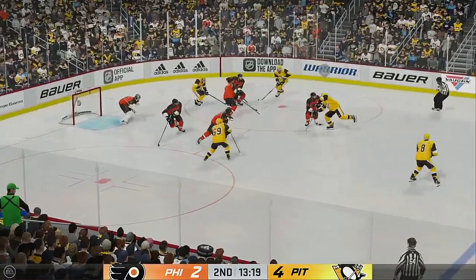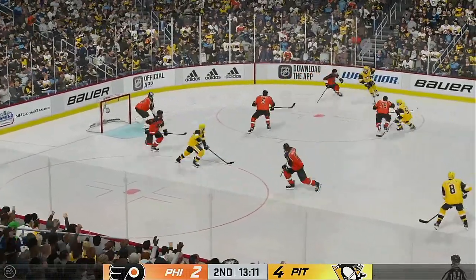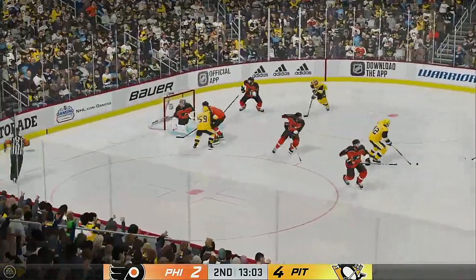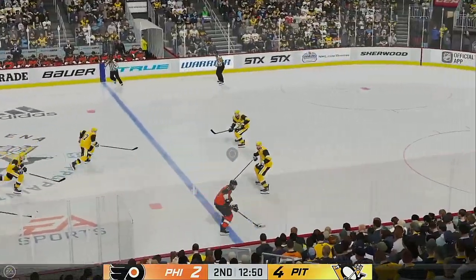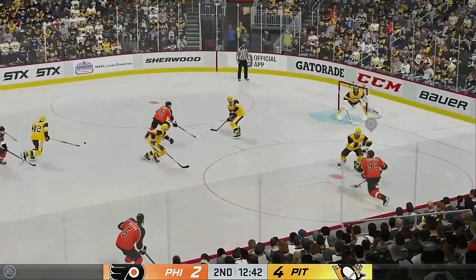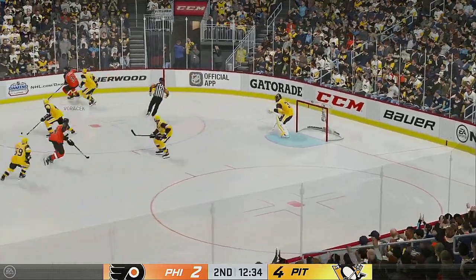Crosby's won the draw here in the offensive zone. Pittsburgh's got a hold of it along the wall. Handles the puck at the point and comes up empty. He powders this shot from the point, except it's over 4 feet high. It goes racing over the top of the net. Might make the goaltender a little nervous next time he unloads. Gives them nothing in front.